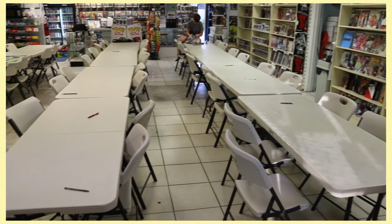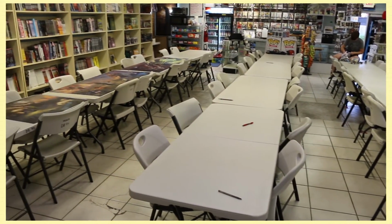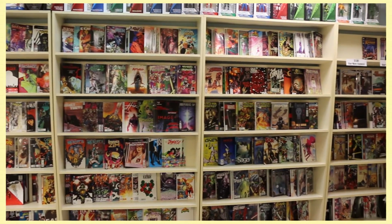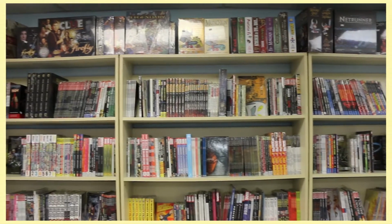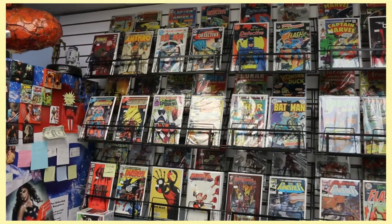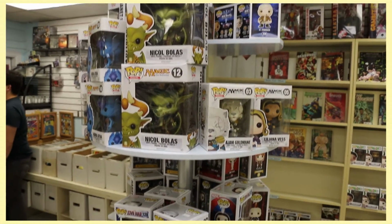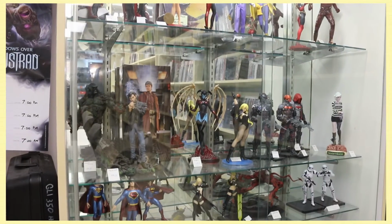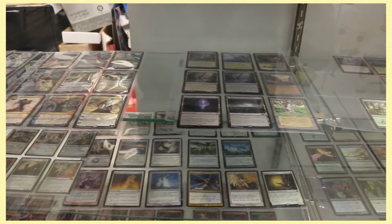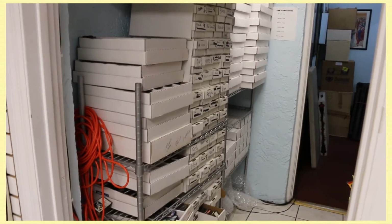Walking into Docking Bay, the player can immediately notice the ample table space that can easily seat 30-plus players. There are also walls lined with comic books that are both new and volumized series. They also have board games on top of the shelves, as well as harder to find older comics and variant covers. They have plenty of Funko Pop figures and larger statues and figurines. They also have a singles case that's stocked with Eternal, Modern, and Standard cards. They also have a hallway filled with commons and uncommons.